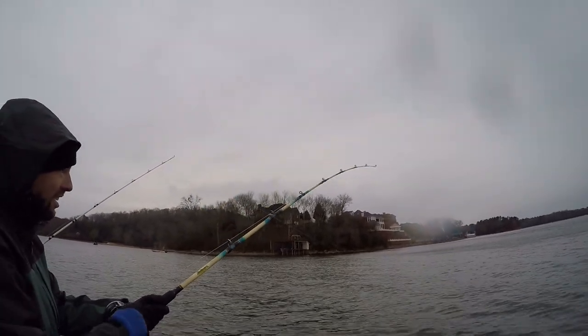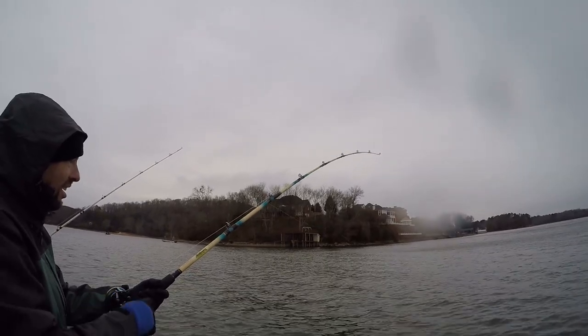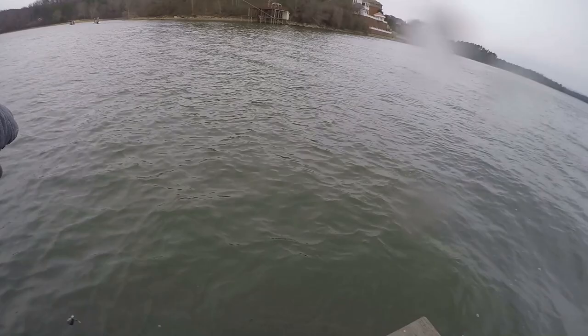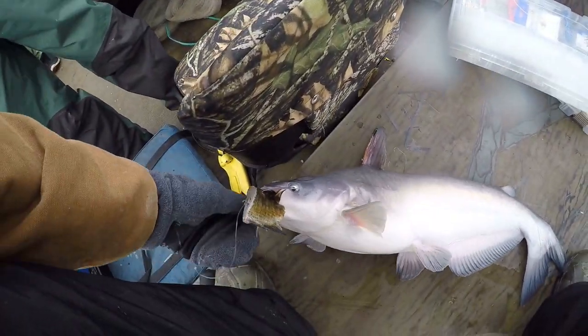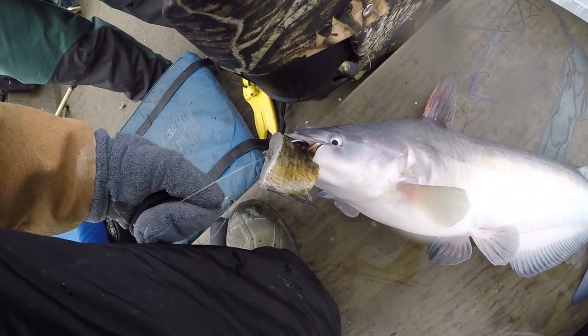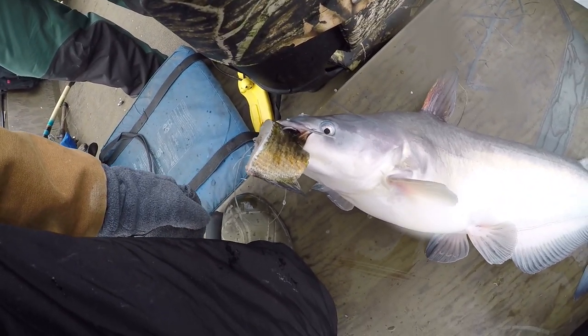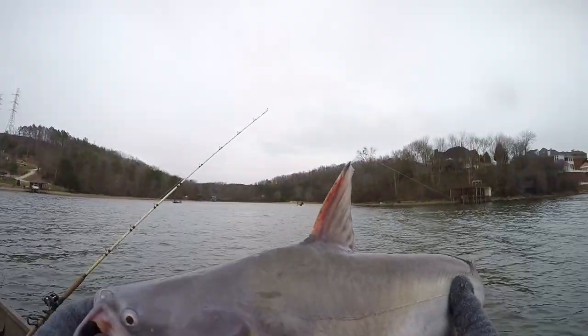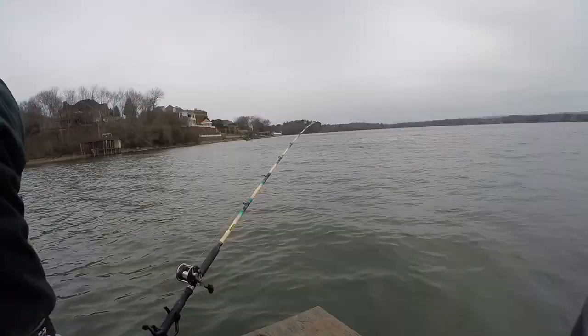Yeah, I see a pretty small fish, huh? Caught him on a cut bluegill there. Look at that, guys, on cut bluegill. Right there, what we're talking about. Nice fish there. Look at his fin though. Here he goes.